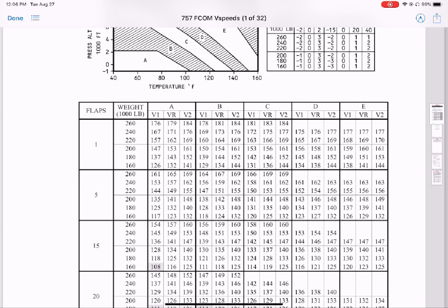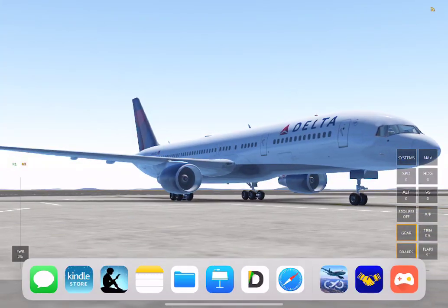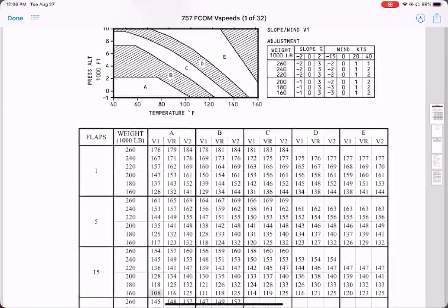All right. So 260. So 61, 65, 69. All right. So we shouldn't be able to get this thing off the ground before 165 knots. So let's set up here. Actually, it's 255. So I got to extrapolate. All right. So between 260 and 240, how many knots is that? That's 10 knots. Oh, sorry.